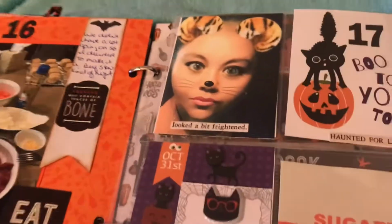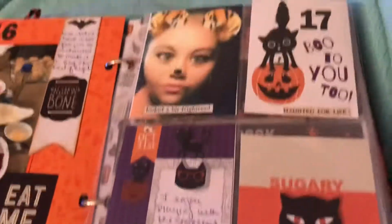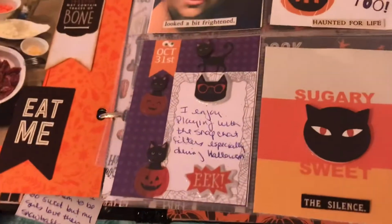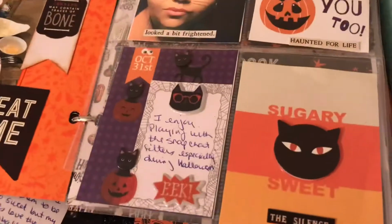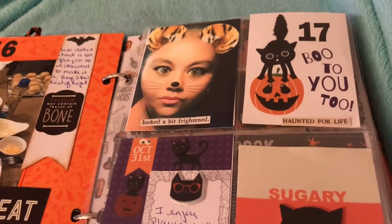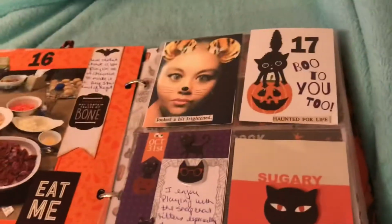Day 17, I was playing around with the Snapchat filter, because why not? You know, moms can enjoy a little Snapchat fun too. So I just decorated the page with cats because of the little tiger ears or whatever, and I was made up like a cat. So that was what was going on that day.